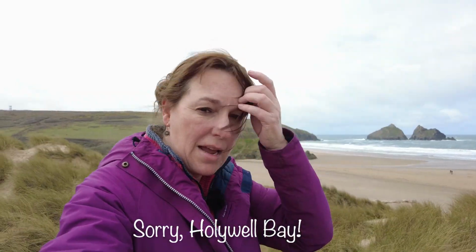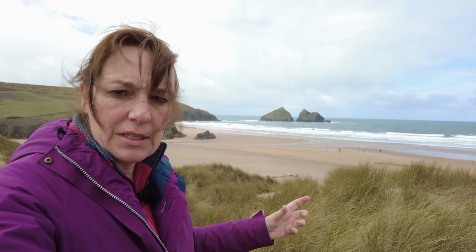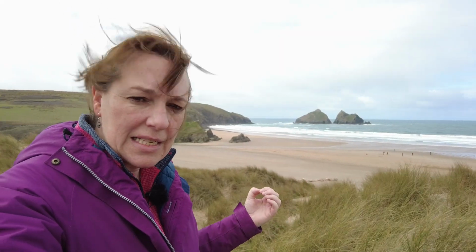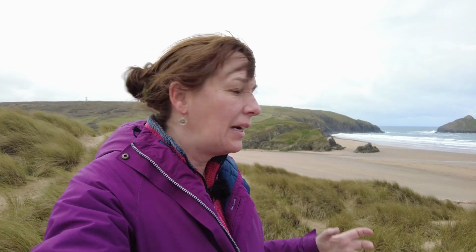Welcome to Holywell Bay. My job right now is to eliminate bits of foreground so I don't get a huge gap between these grasses and Gull Rocks there. Not as easy as it looks because there's just bald patches everywhere and some dead grass, so I'm having to leap about and dump my gear and try and find something so I don't have that huge gap. It's quite windy, you might be able to notice that, so I'm having to keep everything low.